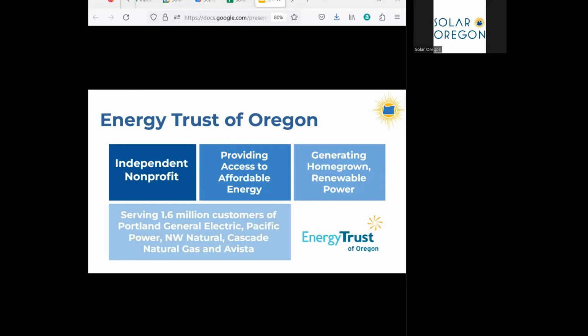All right. So a little bit more about this workshop. It is a series that is supported by the Energy Trust of Oregon. The Energy Trust is an independent nonprofit that was established in 2002 that provides resources to help enable customers of the investor-owned utilities in our state to use energy efficiently and also to gain access to renewable energy. They offer key incentives for solar installation, and in 2022 were authorized by the legislature to offer incentives for battery storage as well. So thank you, Energy Trust.